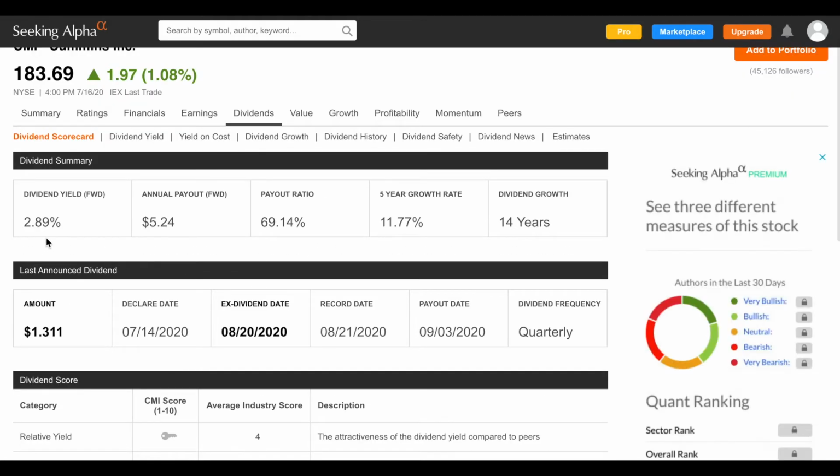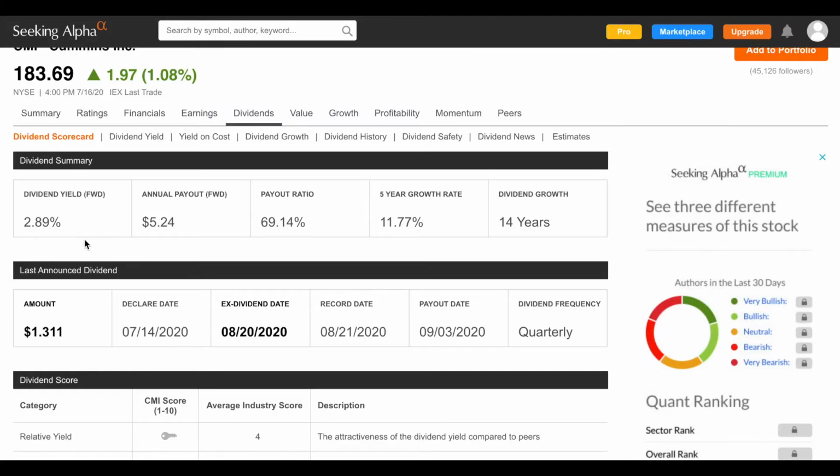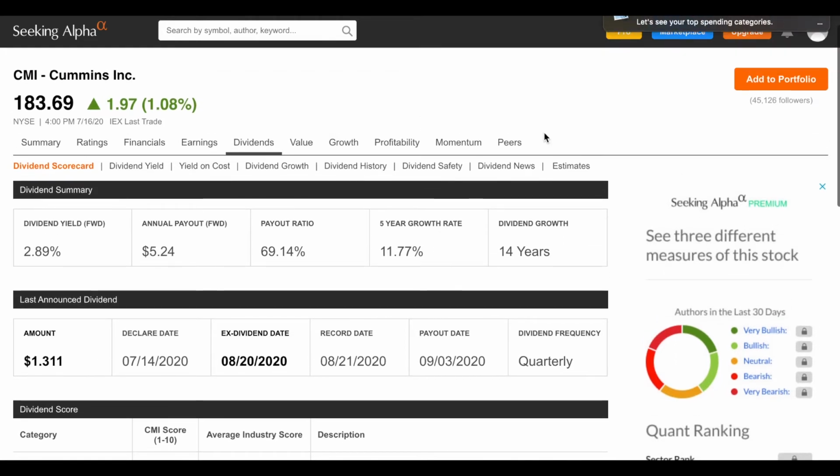And here we are. Average annual dividend yield is 2.89%. Annual payout of $5.24. Payout ratio 69.14%. 5-year growth 11.77%. This is a really good growth rate. I want to keep seeing this because that means I'm getting an 11.7% raise every year owning Cummins. Dividend growth is at 14 years, which is a really long time to continue growing that dividend, and I believe that they're going to continue that.